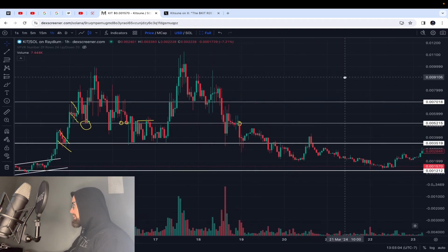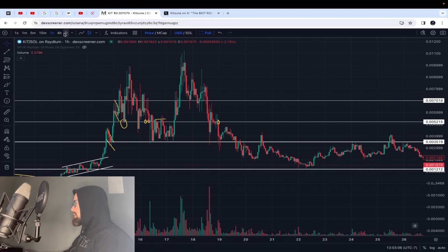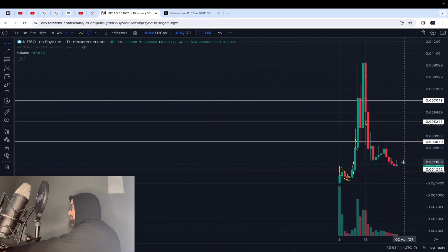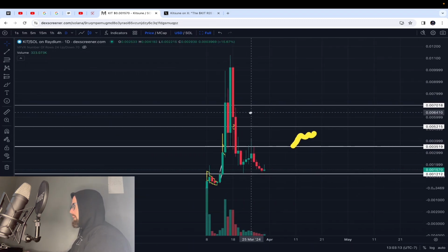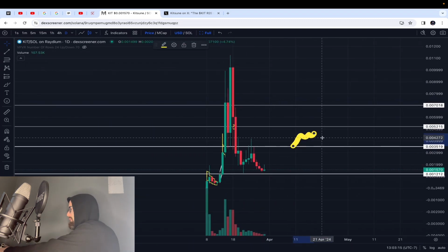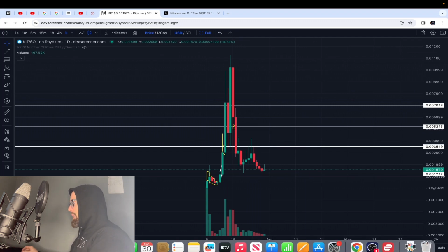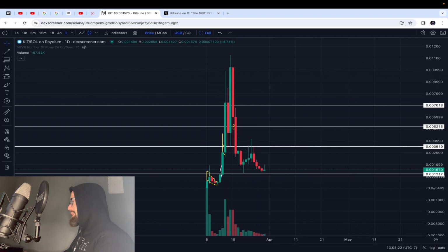So the level to the downside is 1.2. To the upside is 3.5. And then above that is 5.2 and 7. Honestly, above 5.2, I don't think it should have much problem retesting all-time high at the very least. So that's what the chart is telling me right now.